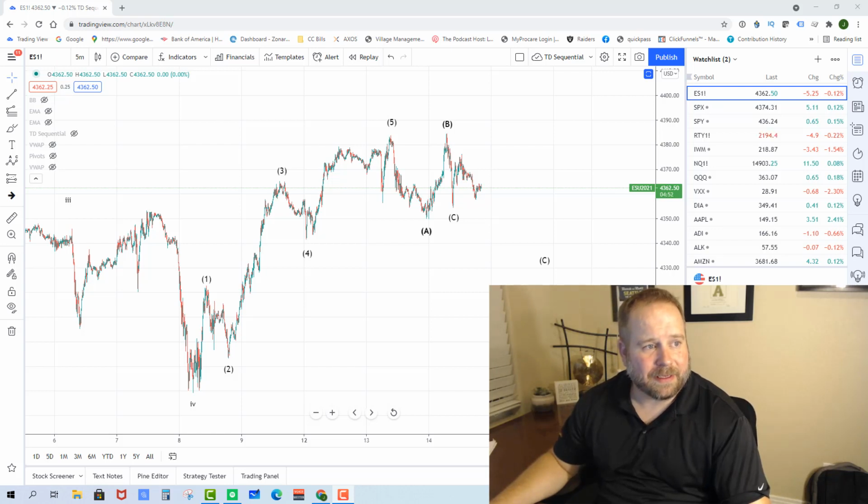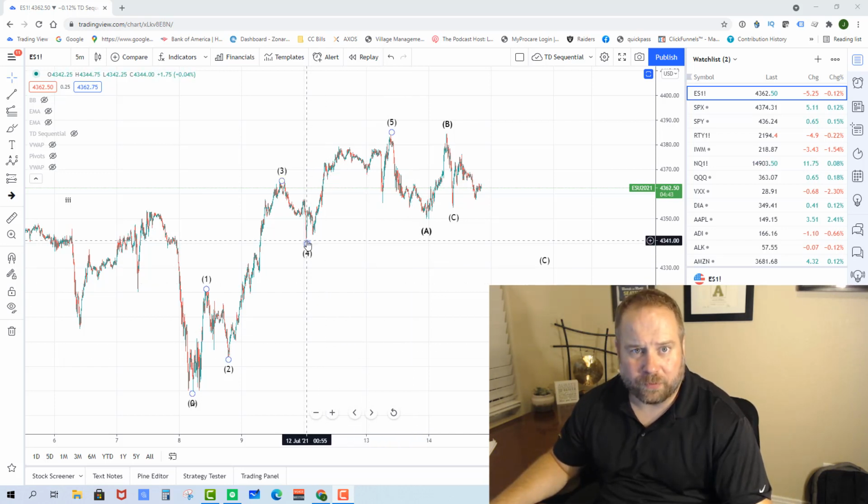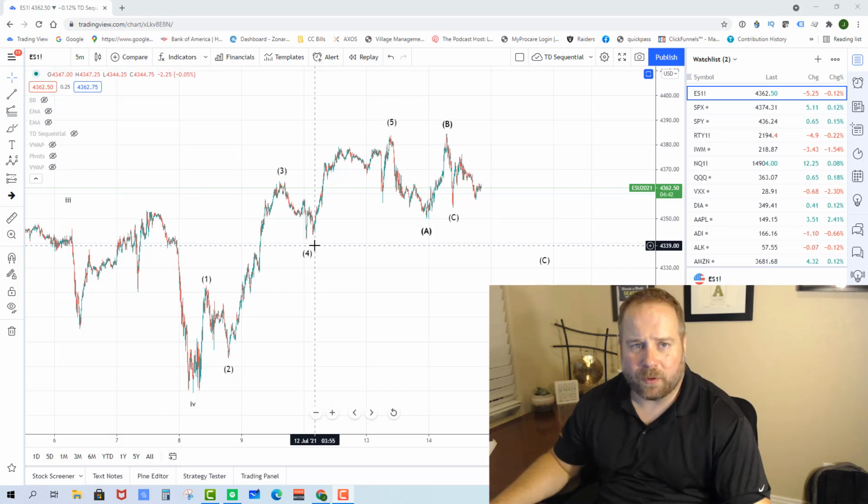Okay, guys, here we are on the ES futures chart. And this is just the SPX futures. That way we get the overnight levels. You can only see this wave 4 on the futures chart because it happened after hours. So that's why we're looking at this chart.